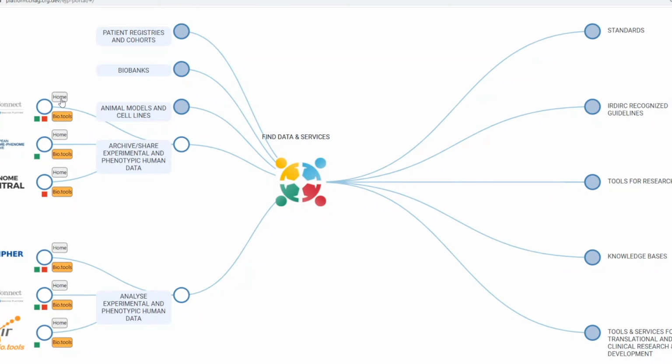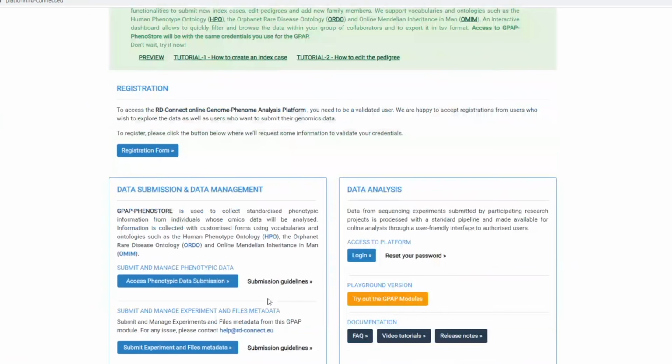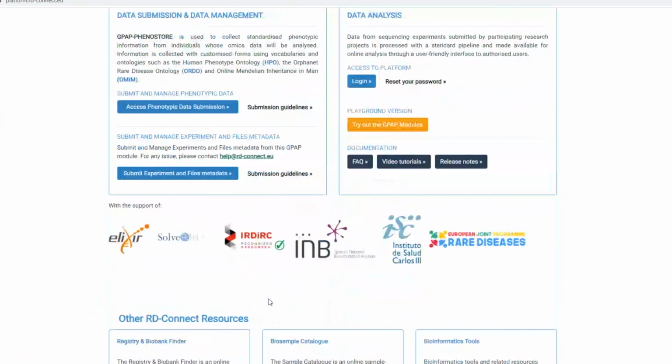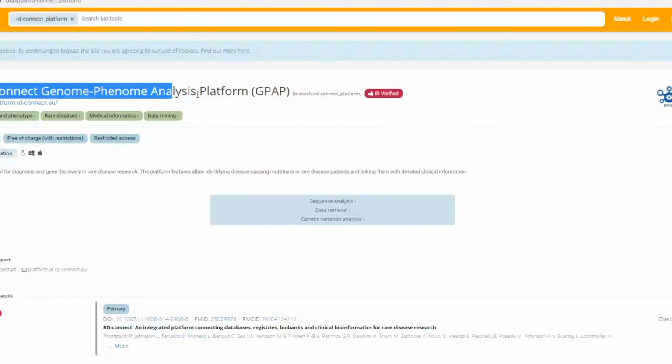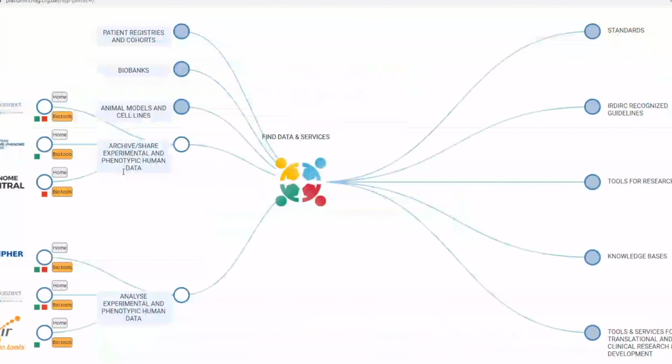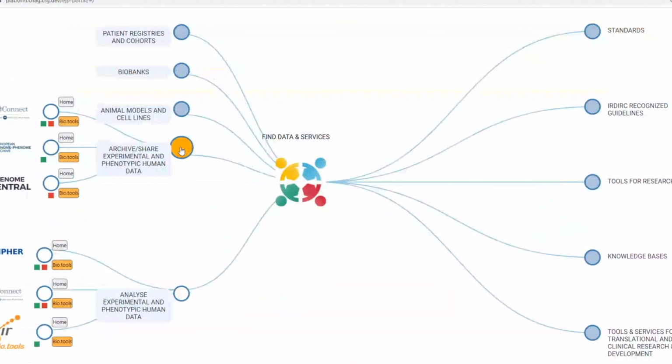So here as an example, if I click here on the home, it will open the RD Connect GPAP homepage, and if I click here on BioTools, it will open the entry of the GPAP in BioTools. The same if we go, for example, to Decipher: here we'll get the link to Decipher, and here we will get the link to BioTools from Decipher. Okay, so these are just some examples.